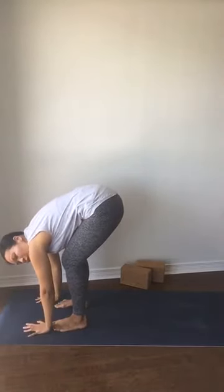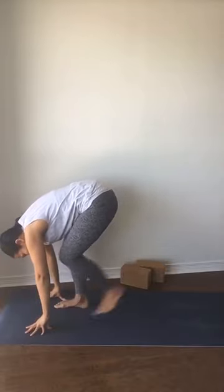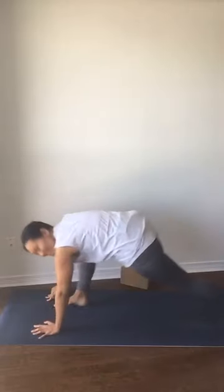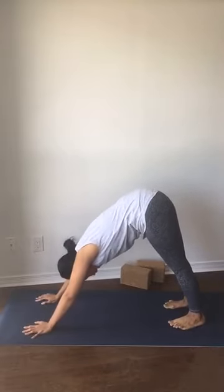Exhale and fold. Plant your hands down on your mat. Use your breath in to step the right foot back this time and look forward in your lunge. Exhale and step your left foot back. Come into downward facing dog.